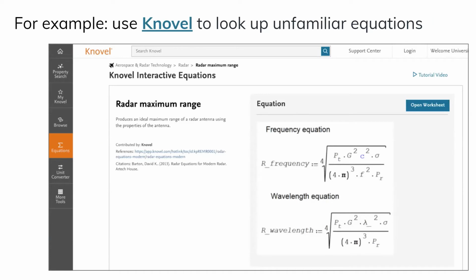Also, through the library, we have this database called Knovel, which is a really powerful database for looking up things like equations. You'll see on the left-hand side, there's the equation section that's highlighted in orange. You can type in the name of different equations, or you can browse to different equations, and it tells you all about this specific equation.